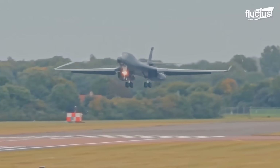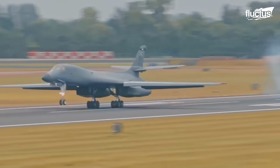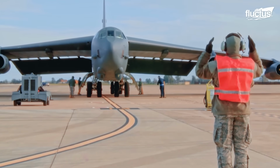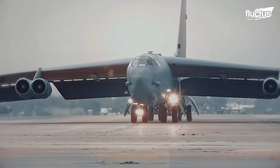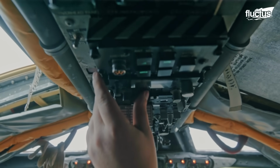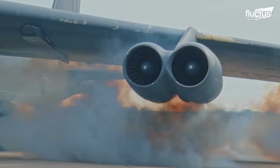Although the performance of the B-1 has strengthened the Air Force, it is not the only aircraft able to provide strategic bombing capabilities. This is the case of the B-52 Stratofortress, which is the predecessor of the B-1 and has been in service for more than 70 years. However, its design and improvements have made it an important tool for U.S. combat forces.